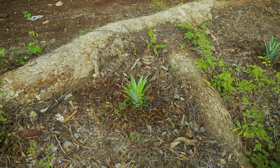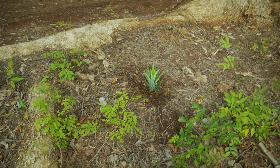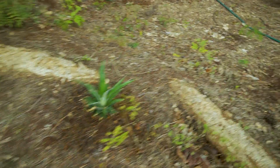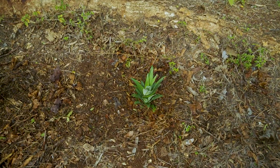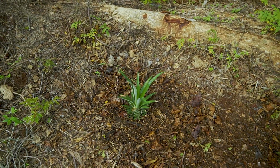My first pineapples are planted. I just dug a little hole and put them inside and put some water with my garden hose, which I finally have. Let's hope they grow.